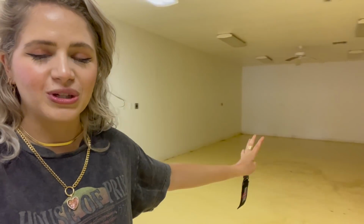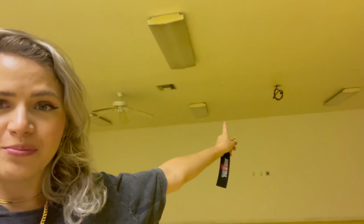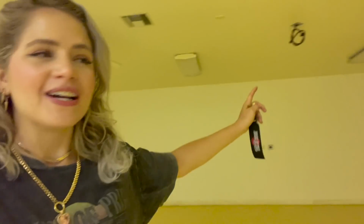And I just wanted all shop space so I can really maximize the space here, especially once I get all my cars here. Another amazing thing about this place is that it already has air hooked up, boom, right there, and 240 hookups all around this shop. So that is just amazing.